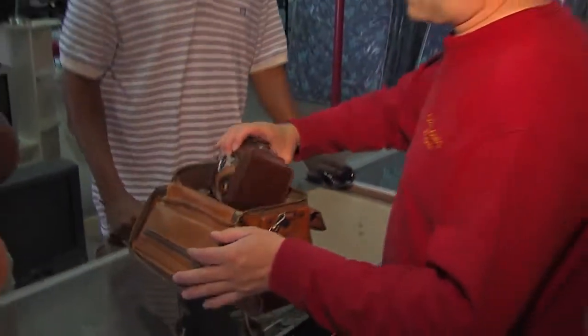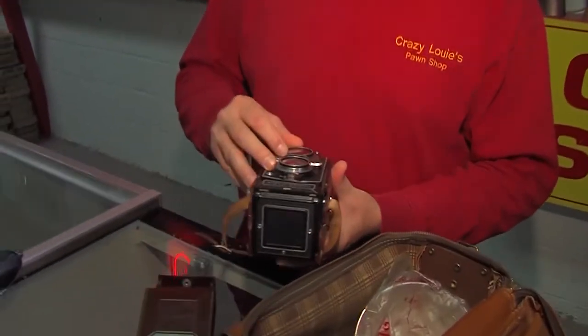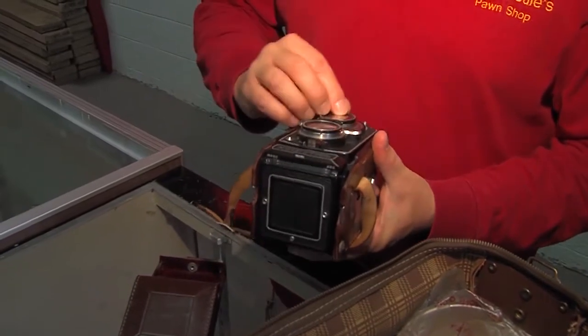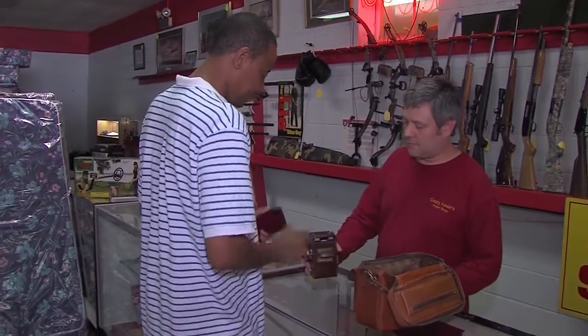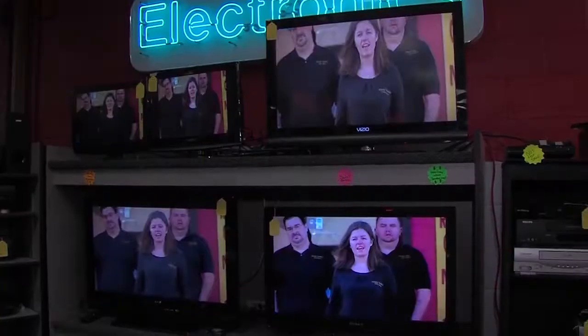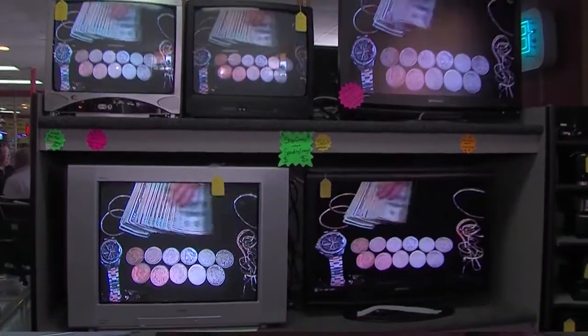The day we were there, a customer came in with this old camera. After doing some research, the folks at Crazy Louie's were able to pinpoint it as a 1950s Rolleiflex camera made in Germany. And with that information, the owner decided to hold on to it. With shows like Pawn Stars, Steve says he has seen a renewed interest in pawn stores. When the show first came out, we'd keep telling people, yeah, we've seen one of those, because literally for those first couple of seasons, at least one thing in those episodes is something we'd seen.